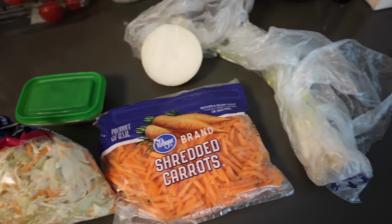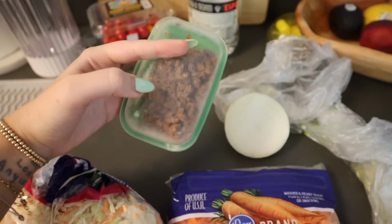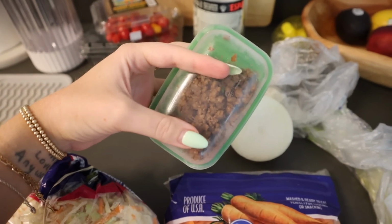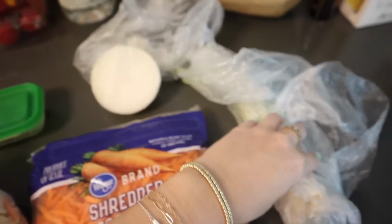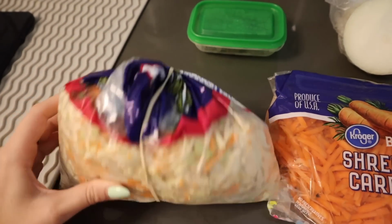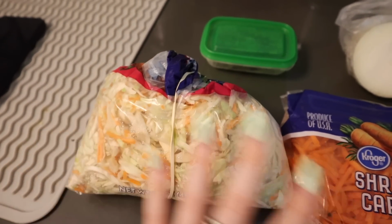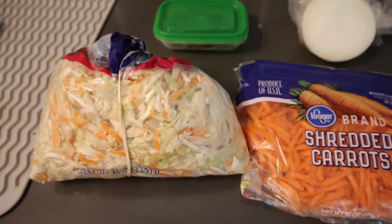meal. Alrighty, here is what we are going to be using. We're going to need some ground meat. This is vegan ground beef that I have left over. You can use whatever you want. Onion, some green onion, shredded carrots, and I use just like a coleslaw mix. If you want to, you can cut up cabbage and do it all separate. I just sort of do it the easy and lazy way like this. I'm also going to be using soy sauce and sesame oil, but that's pretty much it.